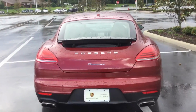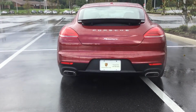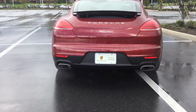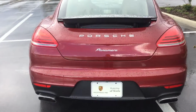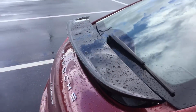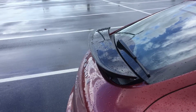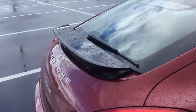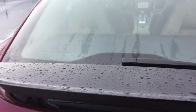As you go around to the back, you have LED tail lights. Again, it's supposed to be a very sporty car, so you have the twin exhaust out the back. And just like the sports cars, you have the active aerodynamics. So you have a spoiler that comes up at 75 miles an hour and goes back down under 50, or you can press the button in the car and have it up all the time, which just looks really nice. Now the button to open the hatch is right here on the wiper.